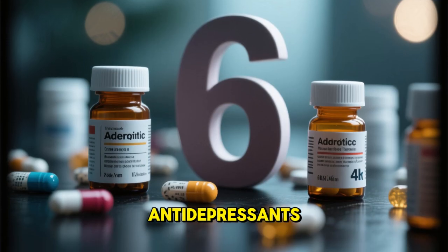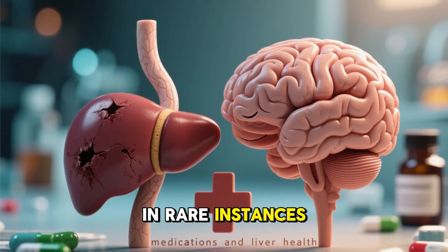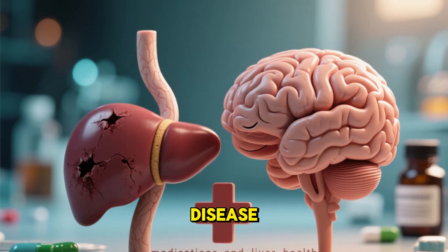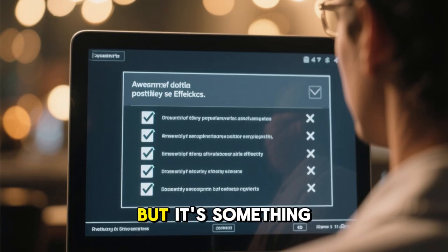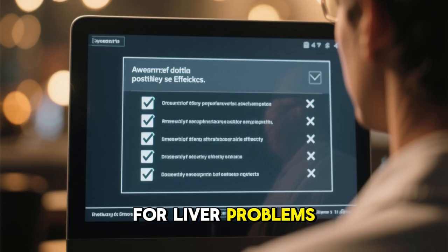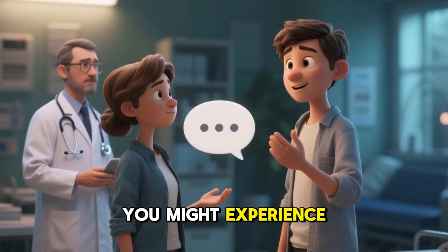Next are antidepressants. While modern antidepressants like SSRIs are generally safe, in rare instances, they can lead to elevated liver enzymes or contribute to fatty liver disease. It's not a common side effect, but it's something to be aware of, especially if you have other risk factors for liver problems. This highlights the need for open communication with your doctor about any side effects you might experience.